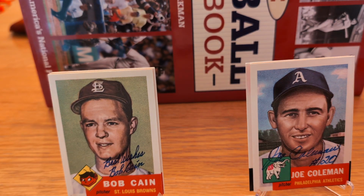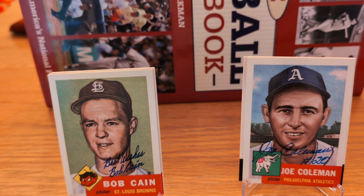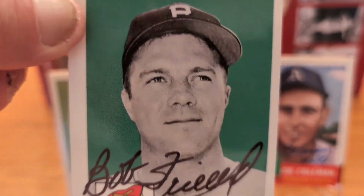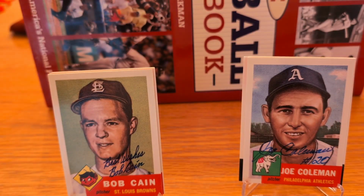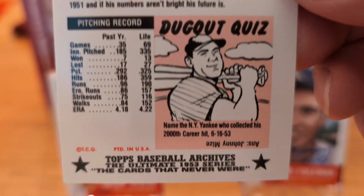Joe is also a World War II vet and a 1-time All-Star. And the next player, I'm sure a lot of you are going to be familiar with, and that's Bob Friend. And I'm just going to show you the back side of the card. I'm sure most of you know what the back side of the card looks like.